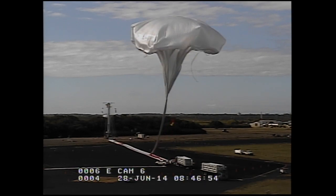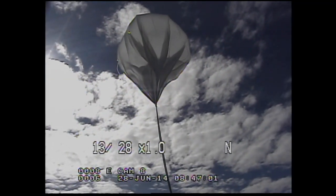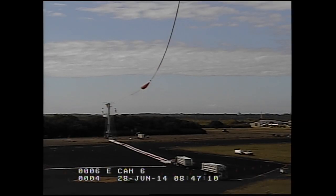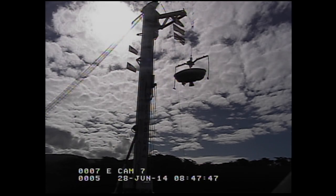Balloon has been released from the spool. Check out 183. Balloon is launched. Balloon launch. Launch time.